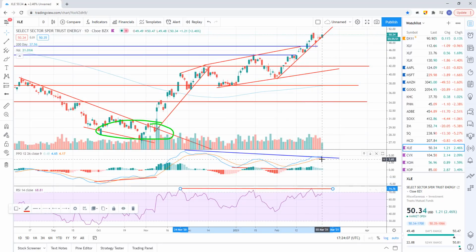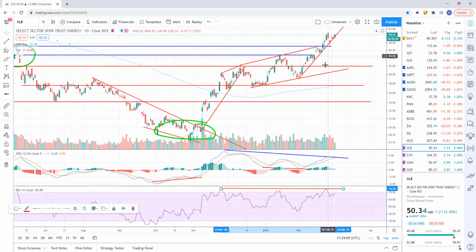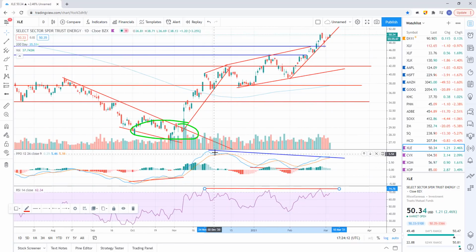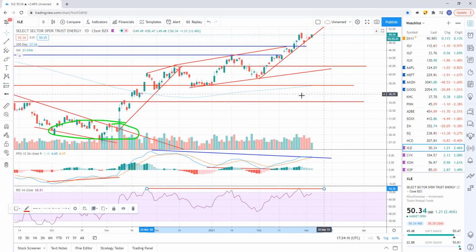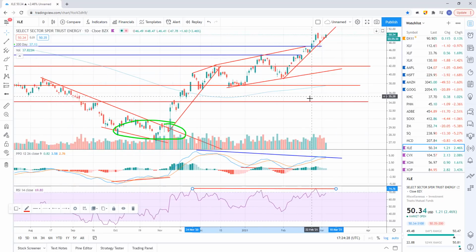I'm not short oil because it's relatively strong. I don't see any sell signals yet. We do have some negative divergences starting to show up in XLE, and we've got this little trend line that seems to be walking up. So you could watch for a sell signal, and if you get the sell signal, that might be an opportunity to short oil. But because I'm bullish oil, I'd rather just not short this.